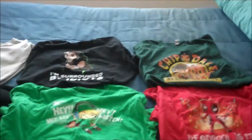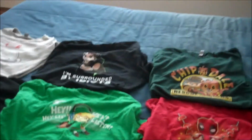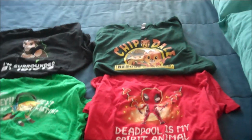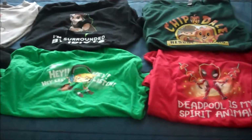Now, Tea Turtle, you may see ads for this in pop-ups, and I highly recommend that if you've never gotten a Tea Turtle t-shirt, you really should, because they really are one of the better companies out there when it comes to making t-shirts, because of the fact that they tackle a lot of stuff in regards to pop culture, and they also just have so many great, cute, and clever ideas.